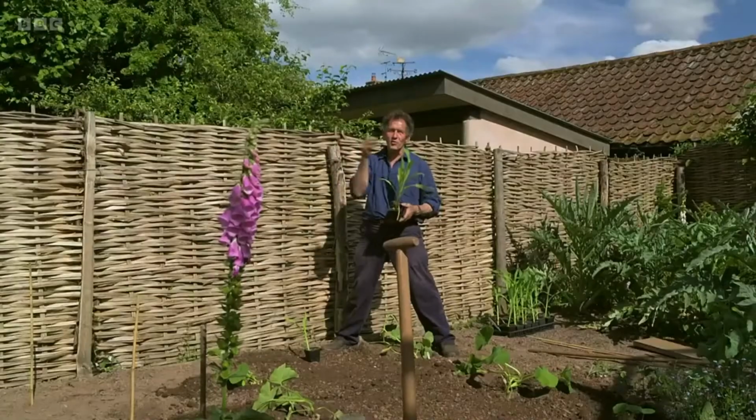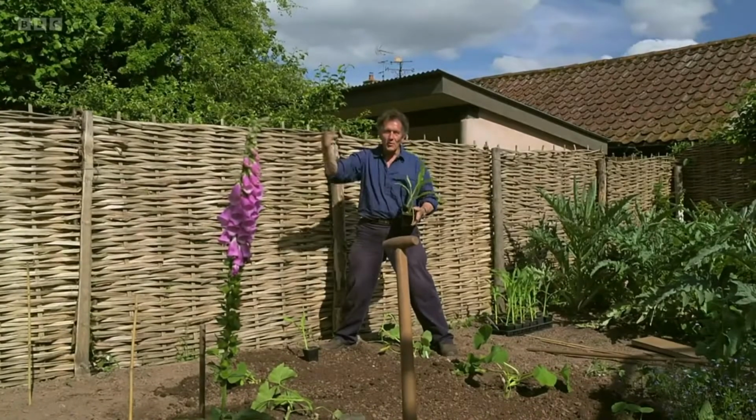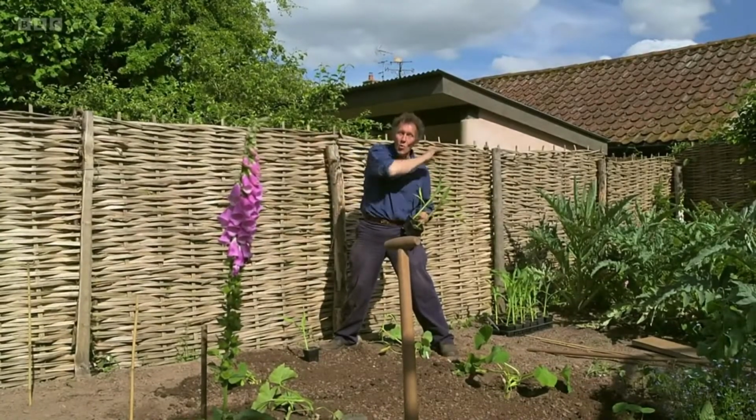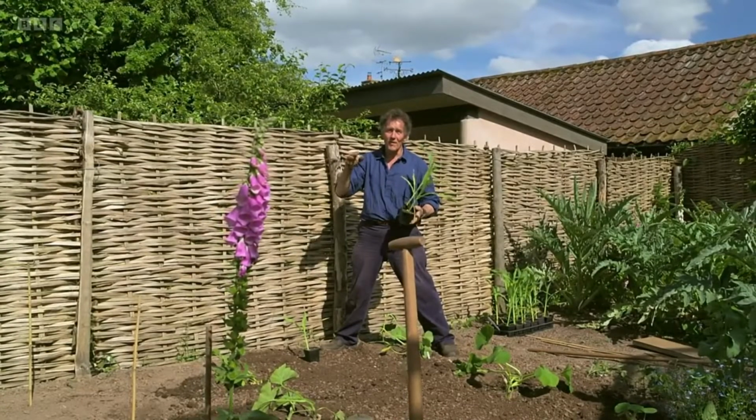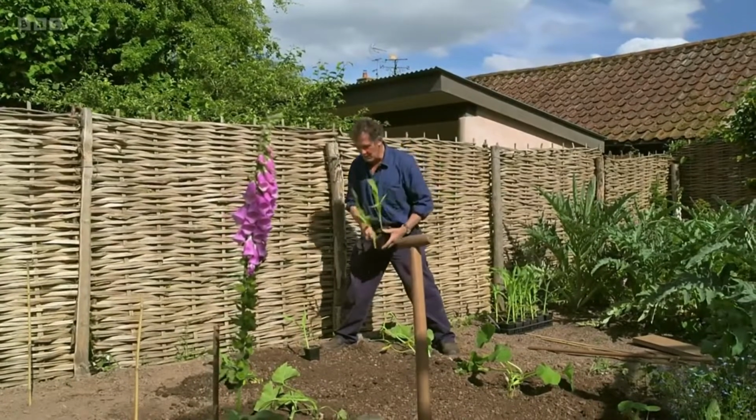So the wind blows the pollen, and if you plant them in a row and the wind comes from the side, it'll just simply blow them away. But if you have them in the grid, it doesn't matter which direction the wind comes from, there's a very high chance that they'll be pollinated.